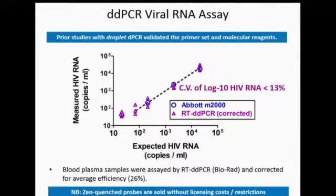In studies I've shown here, we had previously demonstrated by droplet digital PCR that this primer probe set could be used to measure viral loads with an accuracy that was comparable to, actually slightly better than, what Abbott reports for their own assay. The coefficient of variation here is slightly better. We compared with Abbott and got quite similar results. So we knew going in that the molecular biology worked.